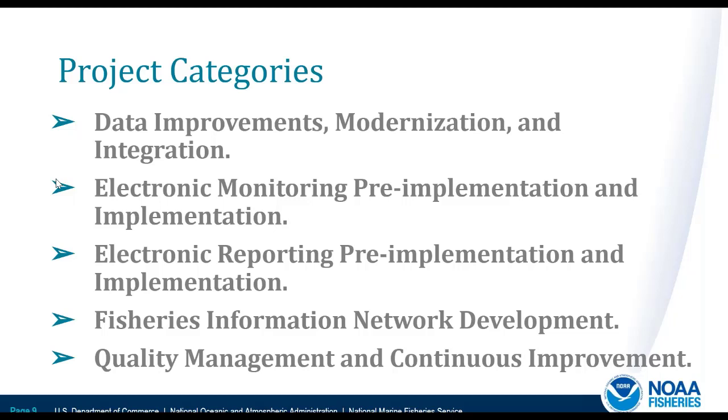So be sure to read through your region's electronic technology implementation plan if you're thinking of submitting to one of these electronic technologies categories. We also have a FIN development focus area, and that covers projects that address national collaboration and coordination among the FIN programs, as well as within FIN development, such as the development of quality assurance plans, data information management and dissemination, strategic planning, outreach, developing review or improvement processes. So basically projects that are focused on developing FINs, as the name would imply.